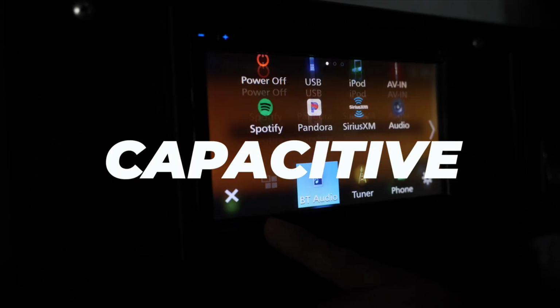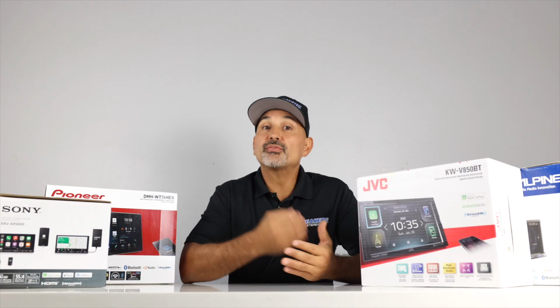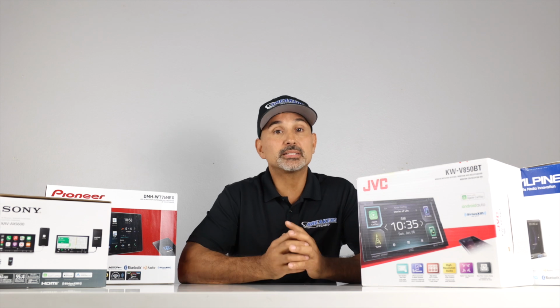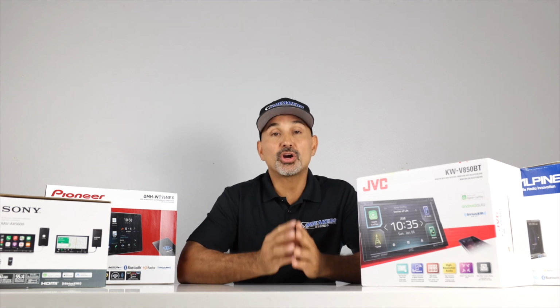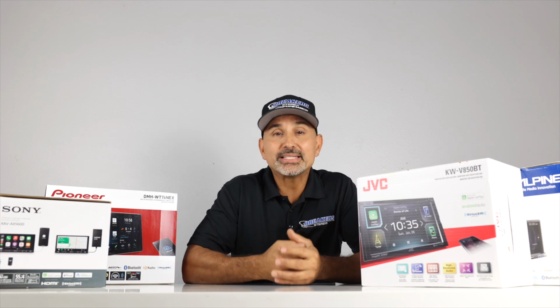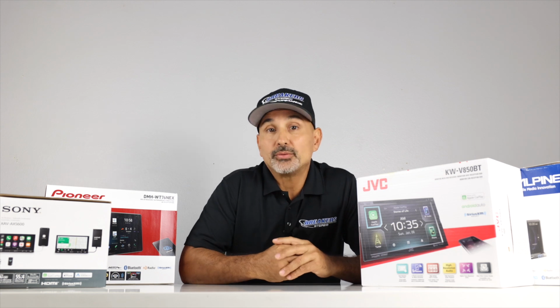Number 4, capacitive touchscreen versus resistive touchscreen. Now, the screens on our phones are capacitive, so they're extremely responsive, but the best thing of all is the image is sharp and bright. Resistive touchscreens have more layers over the screen, resulting in dimmer images. So look for capacitive touchscreen radios.